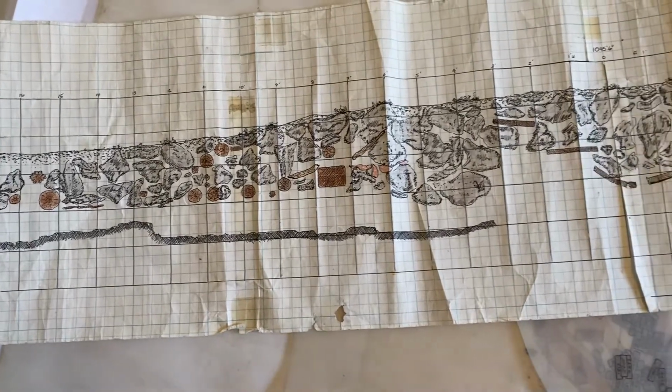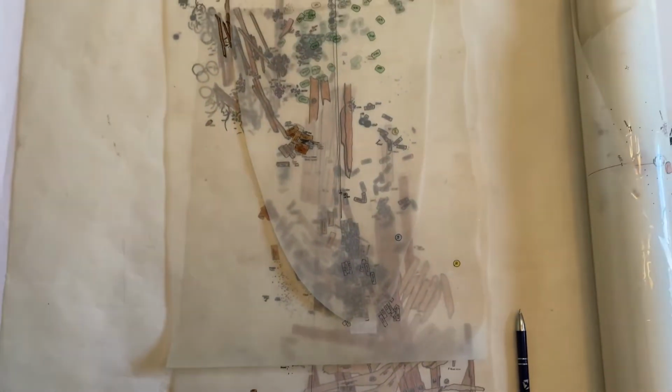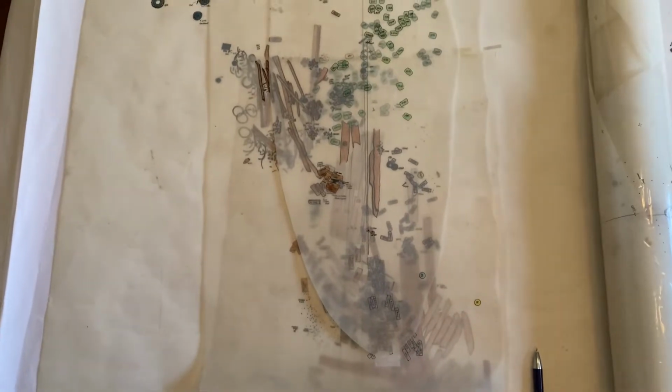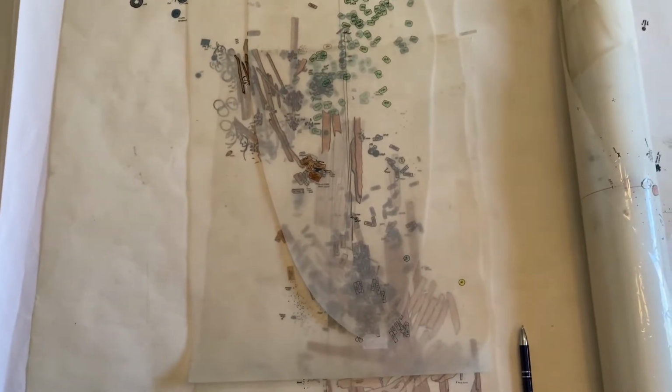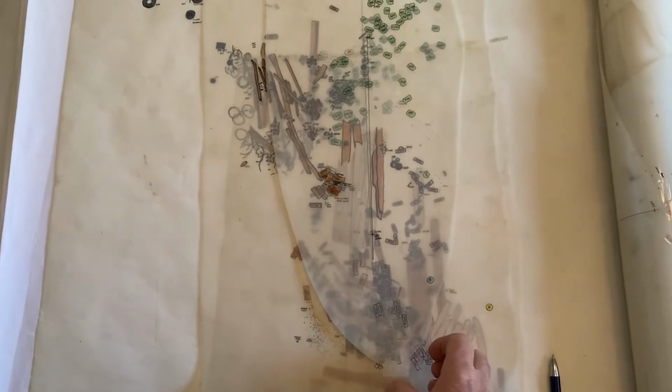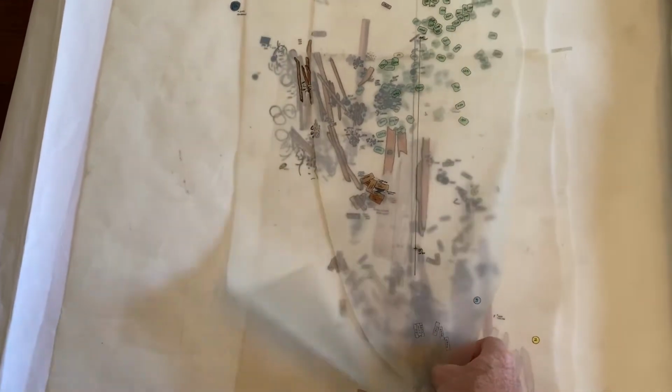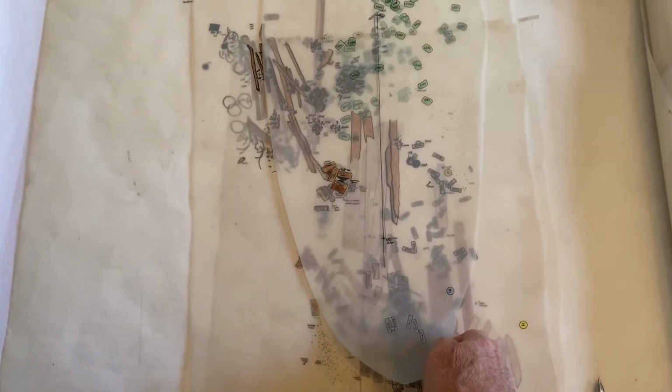And then we also used another method. I'll move this away, and underneath, you'll be able to see a kind of layered effect of the Atocha main pile generated on a map. Now this shows absolutely no ballast. This is just artifacts, and it is also done in a stratigraphic way, so we can identify which layers of artifacts belong where relative to each other.